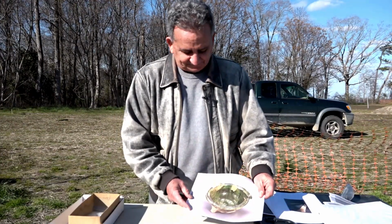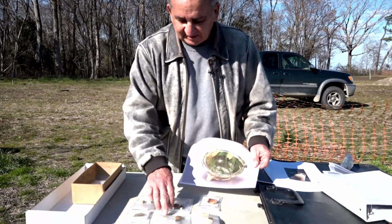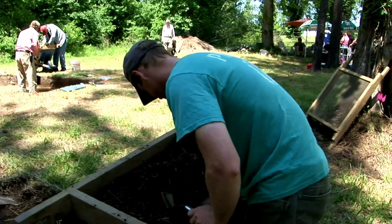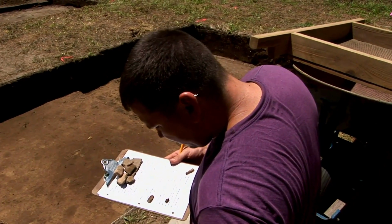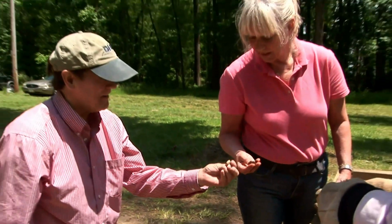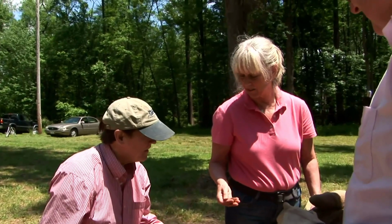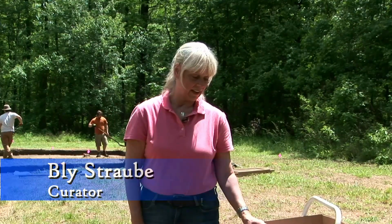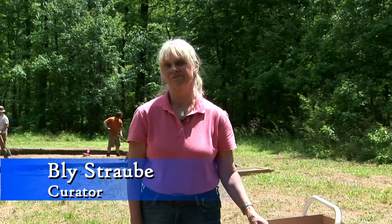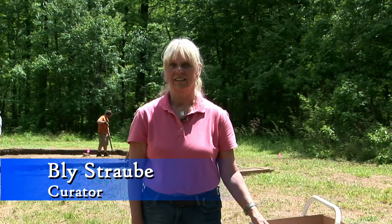Many important and amazing discoveries have been made through the hard work of excavators, archivists, and curators. But there are more sites to be found and much more to be learned to develop a complete and accurate knowledge of the past. I can't say that we have found the lost colony at this point.